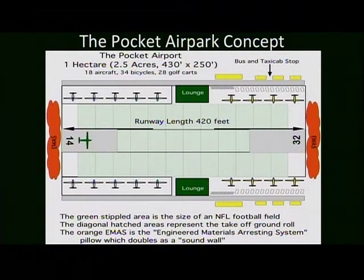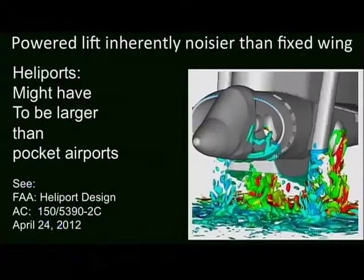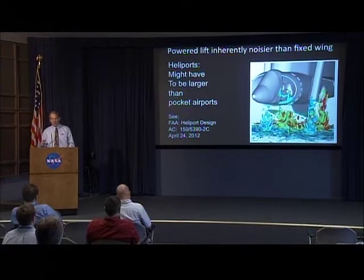Now, there's a lounge on each side. There's transit and buses. And you can see overlaid in the middle there, that green area, that's an NFL football field. So it gives you an idea of how small this is. Powered lift, which has this inherently higher noise than a fixed wing, is going to be one of our challenges here. The heliports might end up having to be larger than the pocket airpark.